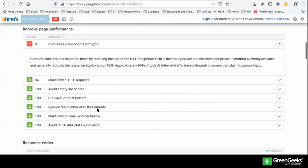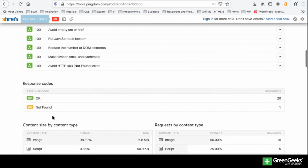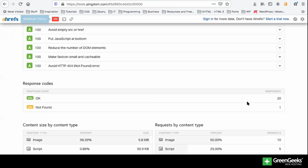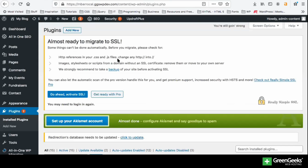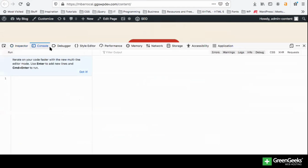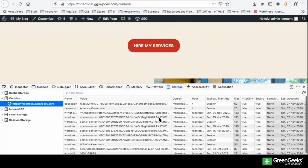The rest is telling me I'm doing a good job, like putting JavaScript at the bottom, reducing the amount of DOM elements, etc. In here, it's telling me one thing is not found. A resource is not found. Now, how do I know what resource it is? You can right-click and go to inspect element over here. And I think the console will give you that. Or is it storage?